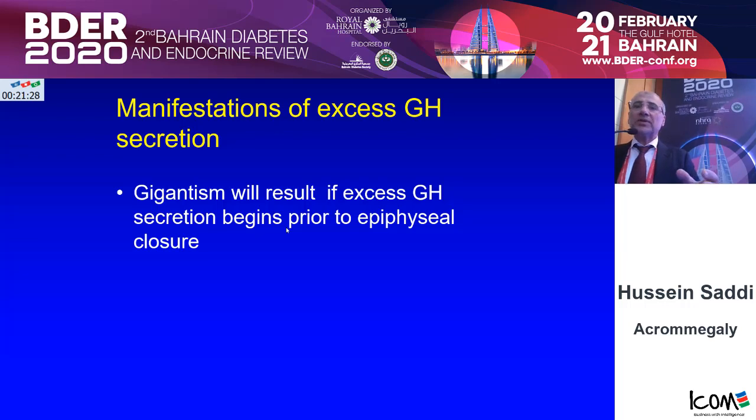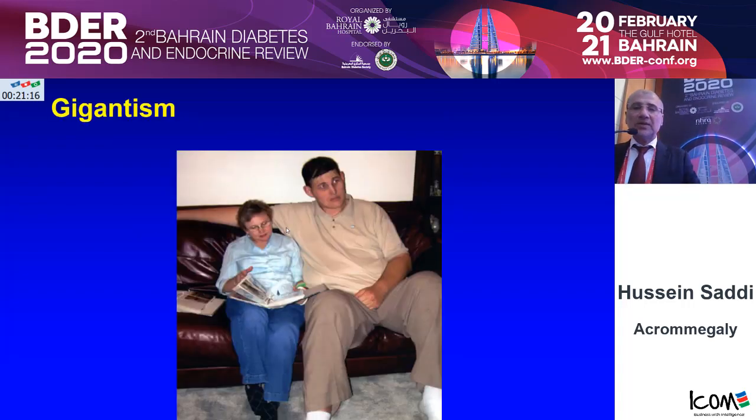Gigantism occurs when the growth hormone secretion occurs before closure of the epiphysis, which is before puberty is over, and they become giants. Here you see one of them.